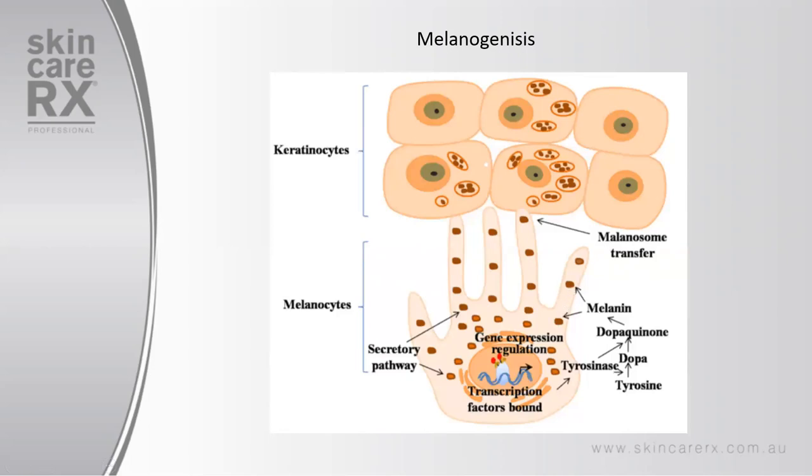So melanosomes are formed in the melanocyte, which is the big round cell down the bottom here. And they begin to mature. As they mature, they start to migrate up through those dendrite cells. As we can see, those little brown spots starting to make their way up and through to our keratinocytes, nice healthy cells here. They're then transferred into those keratinocyte cells by a process of cell engulfing, so that the melanosomes penetrate into the keratinocyte and it then engulfs it.